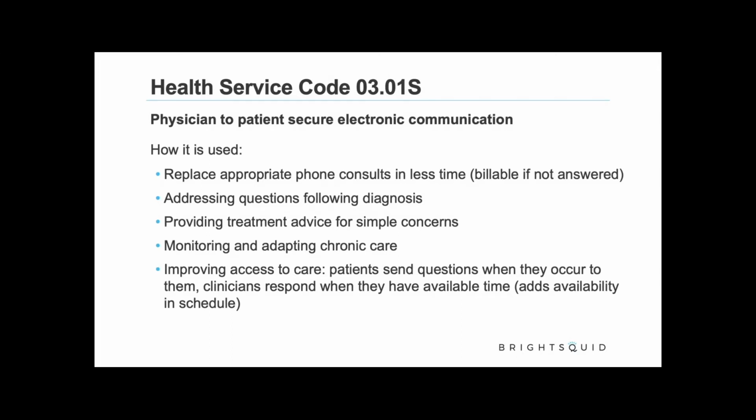So the big rush to video at the start of COVID, we all kind of saw how that doesn't work because there's a lot of technology challenges with that. Phone's a little bit better, but the problem is that it's synchronous. Messaging, clinics can send a message, and like it says here in the first point, it's billable if not answered.